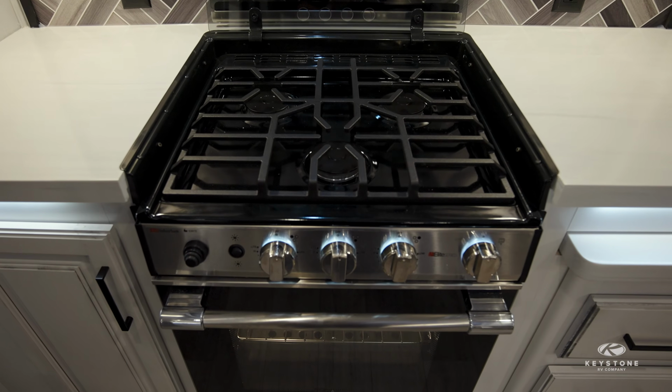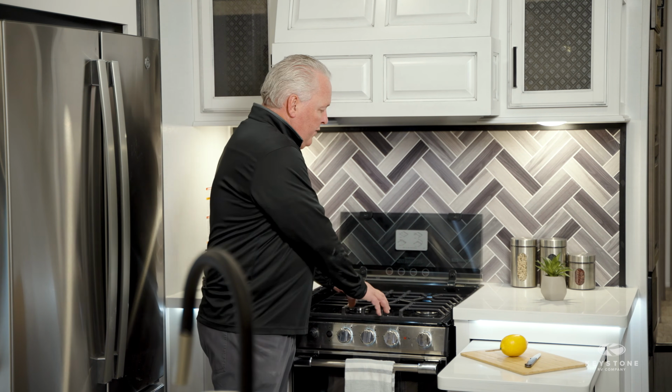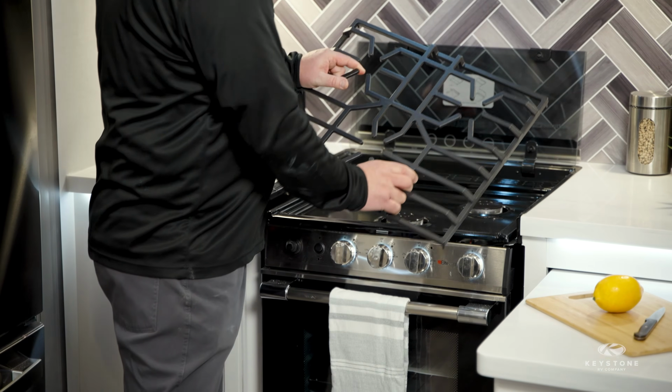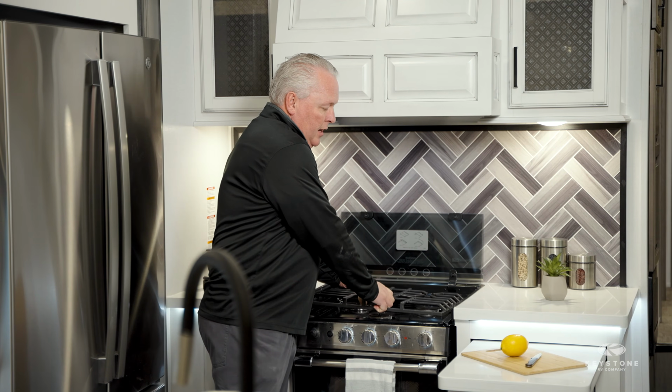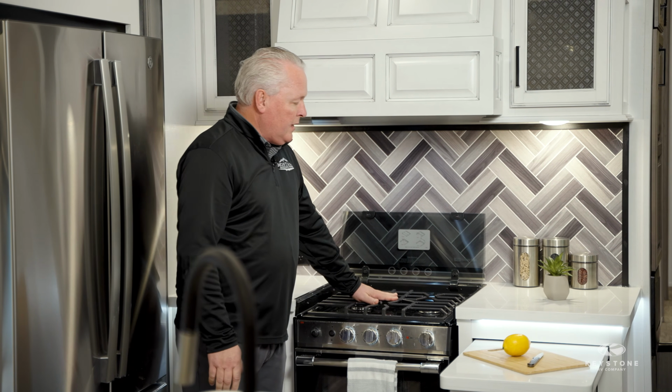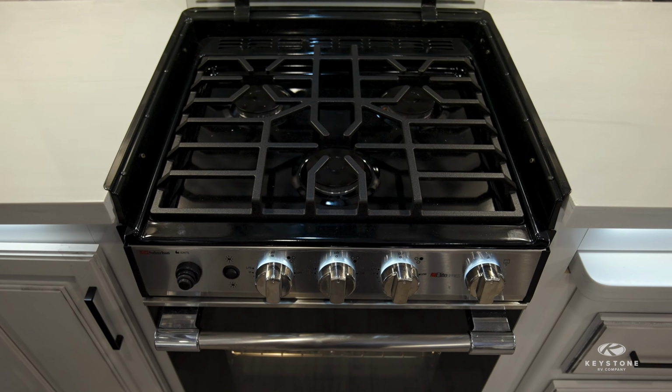Let's start at the top. Early in the year, we started with a porcelain grate. Since then, we've actually changed that to a solid cast iron grate. Longevity and just the actual strength of the actual grate is so much better.